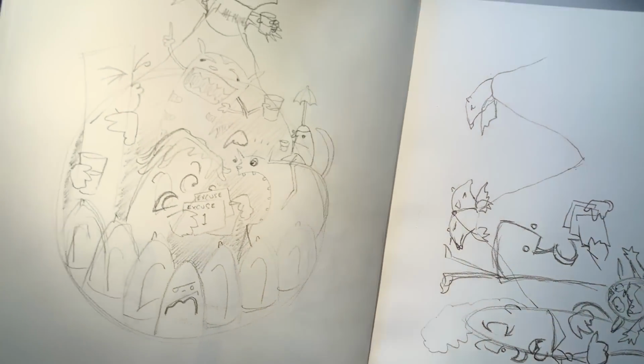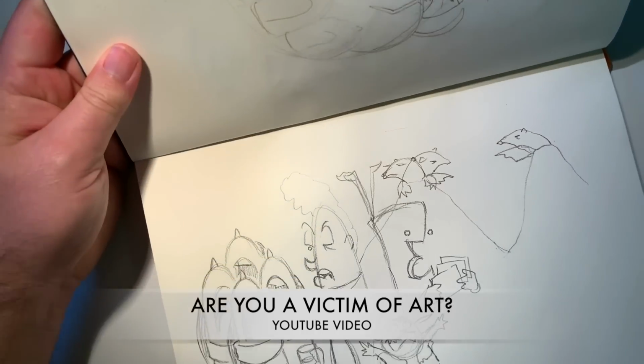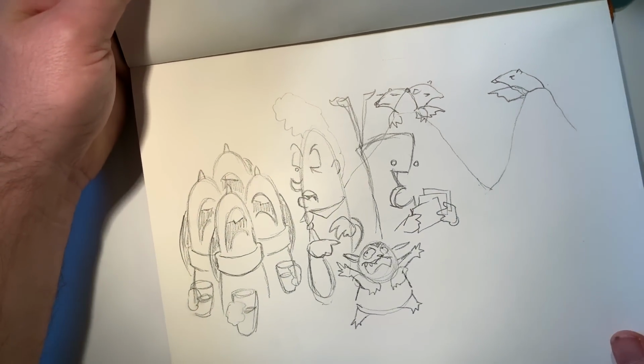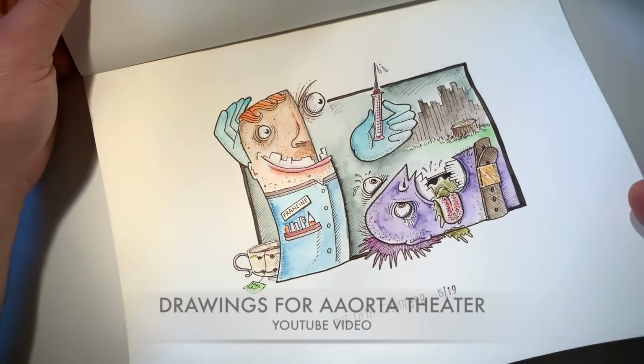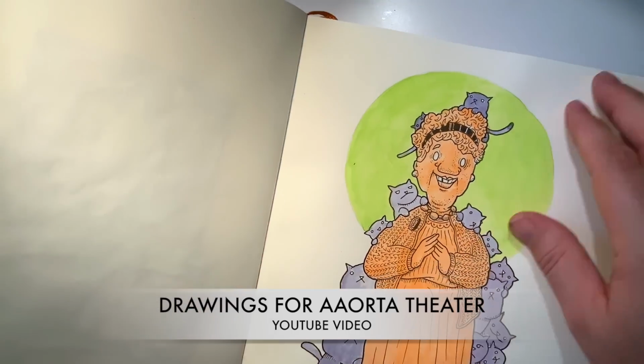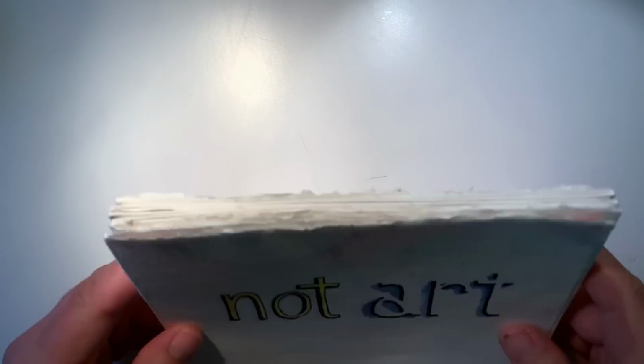This was a study for a drawing I did for a YouTube video, and you'll see it later on, that it worked out into something similar but very different. These were also drawings for my theater video work that I do. There's a new one I think coming out maybe tonight, so keep your eyes open for that.